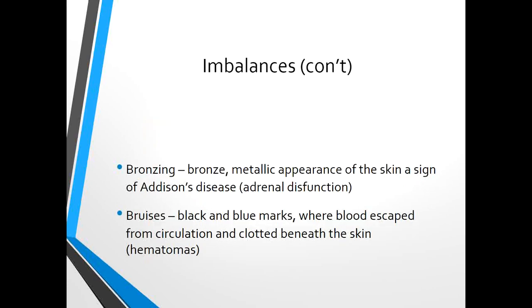Then the other two imbalances, number 4 would be bronzing. Bronzing, or this metallic appearance of the skin, is usually a sign of something called Addison's disease. This is an adrenal dysfunction. So you're not breaking down something like you're supposed to, and it can be toxic.